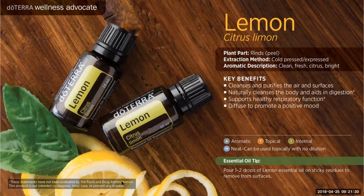So we'll start with lemon. Oh, lemon is just one of my faves, must-haves. I've realized that I really need to have a few bottles open in a couple of different places in my world, just because I'm always using it. Lemon essential oil comes from the rind of the lemon, and it's cold pressed. And our lemon oil actually comes from small farms in Italy. And lemon is just an amazing cleanser, both in the body and in the house. It's very great for purifying the air and surfaces. It aids in digestion. I love drinking lemon in my water. And you can use lemon aromatically, topically, and internally.